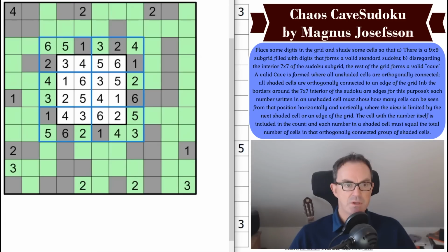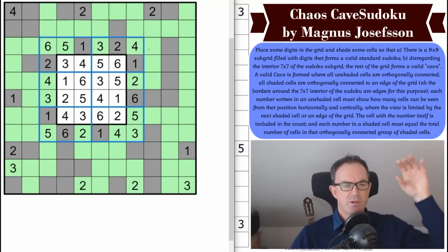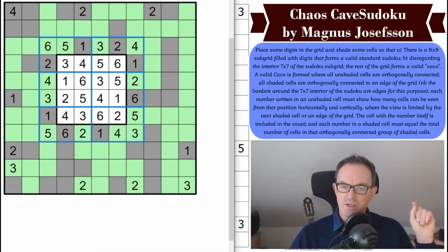Where is that? Because we are going to be thinking about this. So this is a completed grid, although you can see the completed grid in this puzzle is a 6x6 Sudoku. Oh, I see. Well, it is a 6x6 Sudoku, but it's sort of... Oh, hang on, let's read the rules and find out what's going on. Place some digits in the grid and shade some cells so that A, there is a 9x9 subgrid filled with digits that forms a valid standard Sudoku.